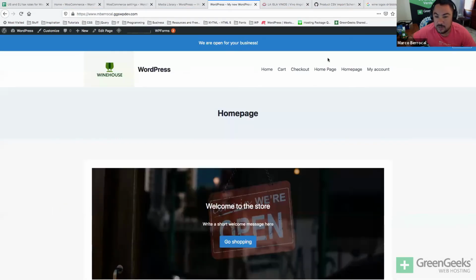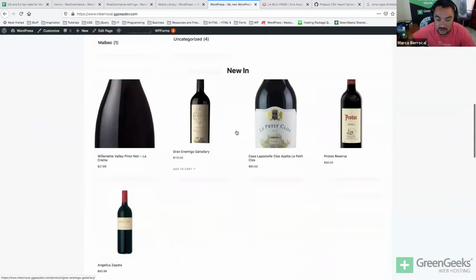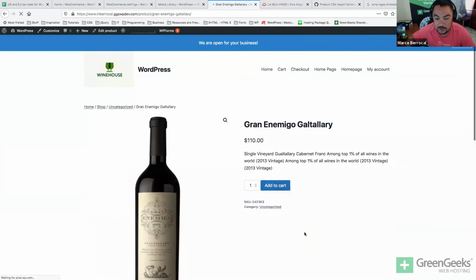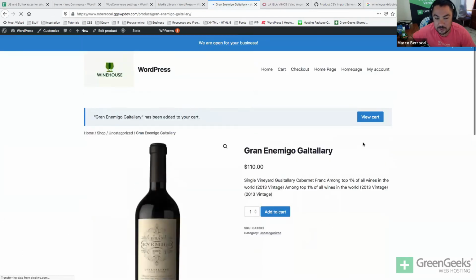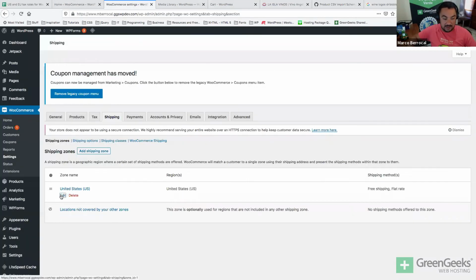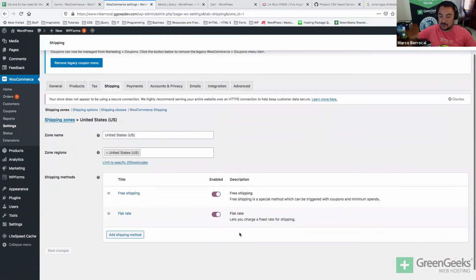I always make a huge salad inside my head when it comes to shipping and taxes. It's because I'm not good at that stuff. So let me do this over here. Let me toggle this. Let me view the cart. Here you go. Okay, so yeah, free shipping and flat rate. So if you go over here, this is the shipping zones for the United States, and I'm specifying the shipping methods for each.